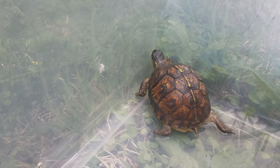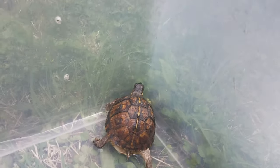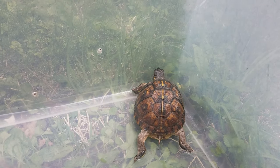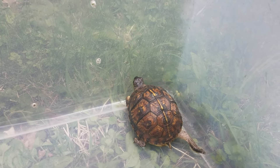After she finishes her soak, we'll walk around in the grass for a little bit, get some more sun, dry off, then go back in our enclosure with some yummy, yummy high protein food. Cause she had an apple yesterday, so we'll do something high protein today.